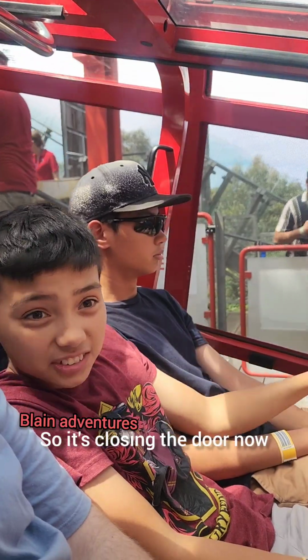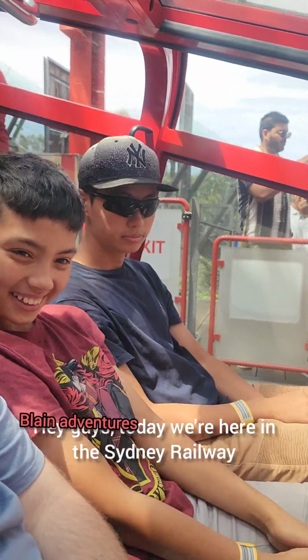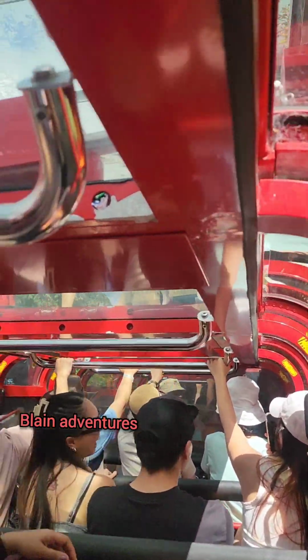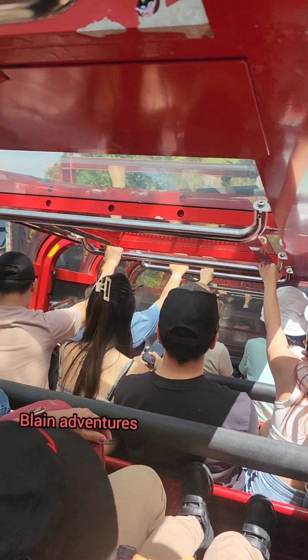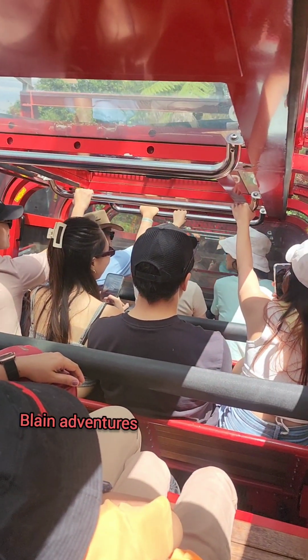So it's closing the door now. Alrighty. Hey guys, today we're here in the city. My name is Shannon. I'm the driver at the back of the train, taking us down into the Jamison Valley. Hold on, guys, let's go. Please hold on to any loose or valuable items. Any small children. This is the world's safest railway.